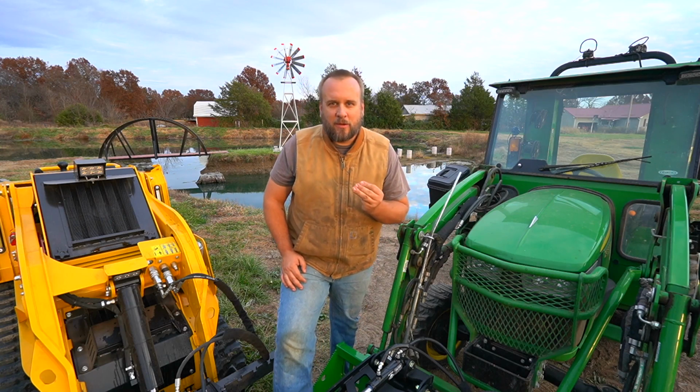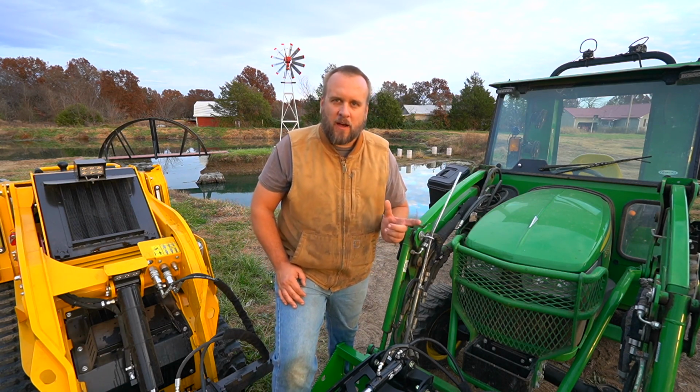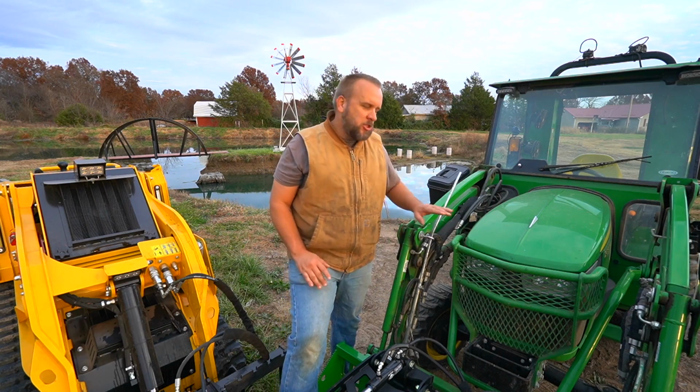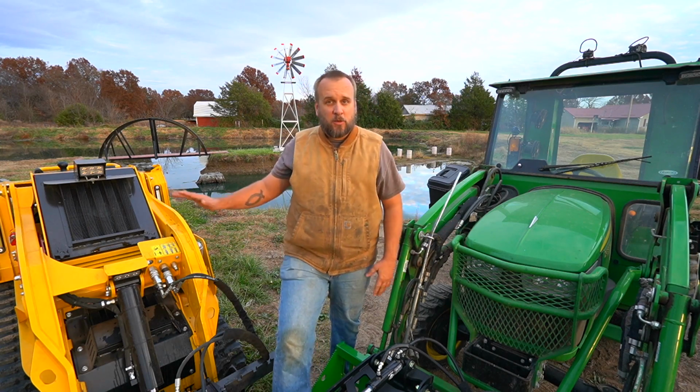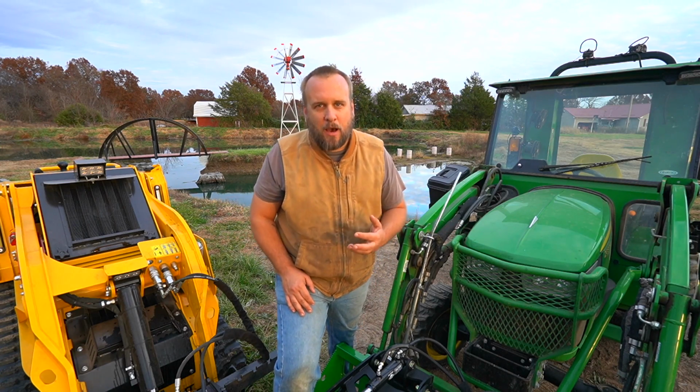The third thing I would say is very similar is the lift capacity. Both of these machines can just barely lift a tote of firewood and nothing more. Now, this machine handles it slightly better than this one, but they're in the same ballpark as far as how much weight they can pick up and carry.